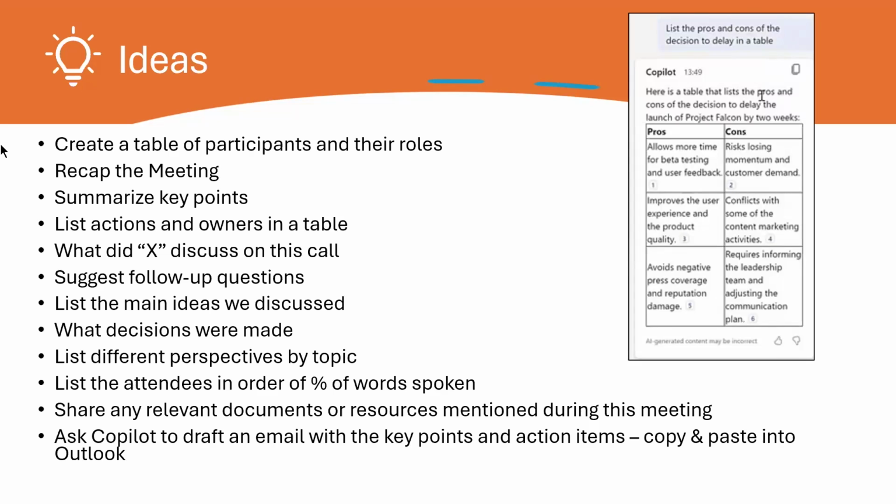This I thought was really interesting. You might suggest that maybe it's a coaching opportunity and you say, list the attendees in order of the % of words spoken. Wow, you can immediately see if someone was dominating the conversation, and depending on their role, maybe they should have been speaking a lot, but maybe that person was a little overbearing and it's a coaching opportunity.